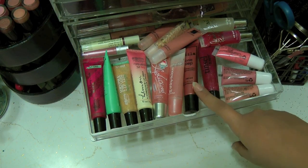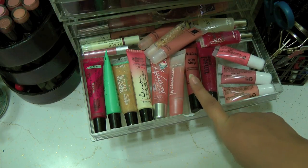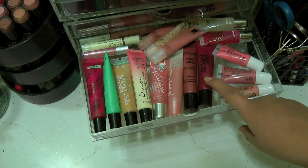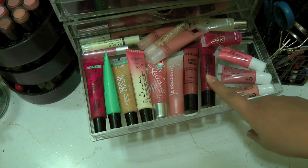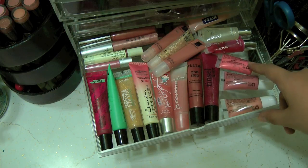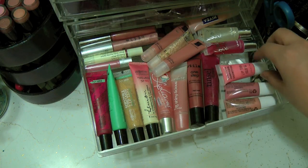I have this Stila One Step one. I want to use it as a lip product and a cream blush, so apparently you can use it for both. And I also have this other tube lip gloss from Philosophy. I haven't used it yet, and I actually am interested to try it. I also have some OCC lip tars. They're pretty wacky, not gonna lie.